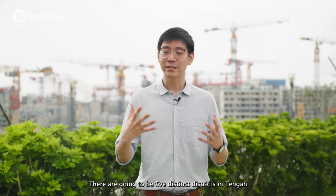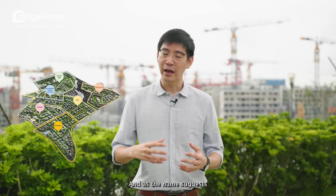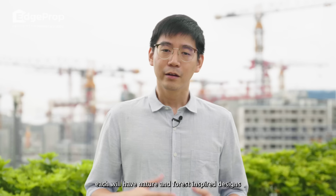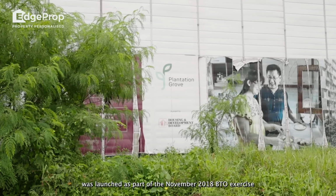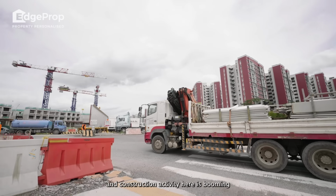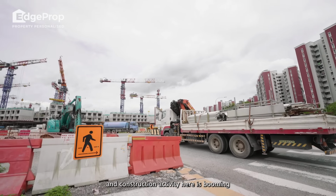There are going to be 5 distinct districts in Tengah: Plantation, Park, Garden, Forest Hill, and Brickland. And as the name suggests, each will have nature and forest-inspired designs. The first BTO development here, Plantation Grove, was launched as part of the November 2018 BTO exercise. And since then, many more projects have launched and construction activity here is booming.